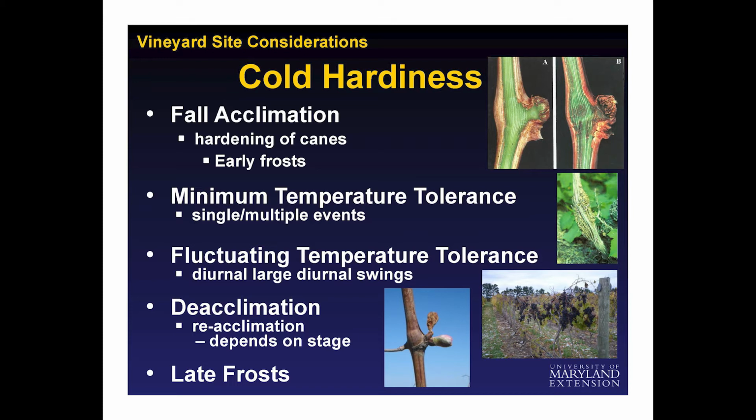So I keep mentioning cold hardiness and how the vines can have problems and have to survive. And not only do they have to survive the winter, there's 5 different ways that the winter can cause damage to the vines. And again, you need to evaluate your site for all of these.